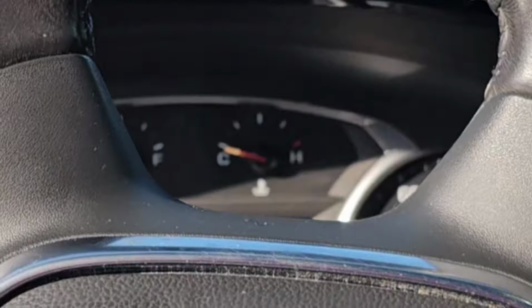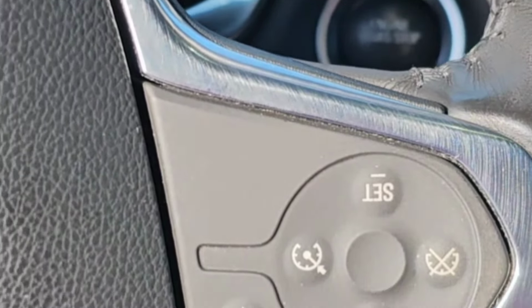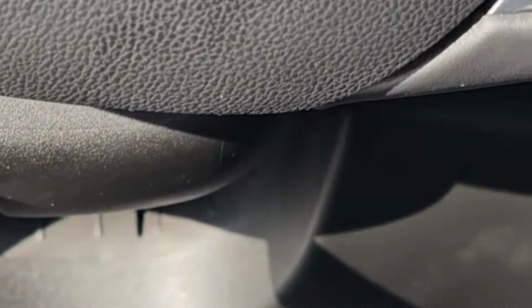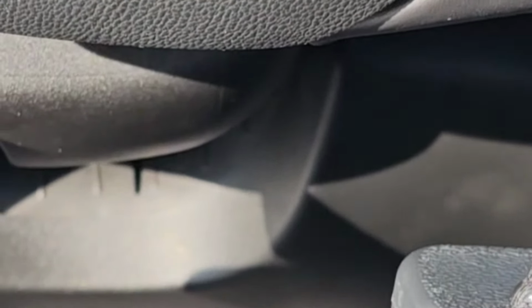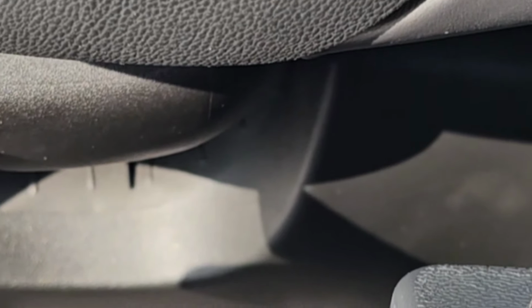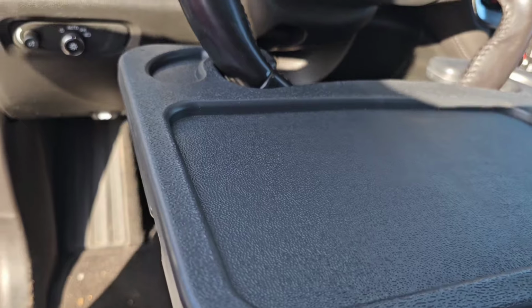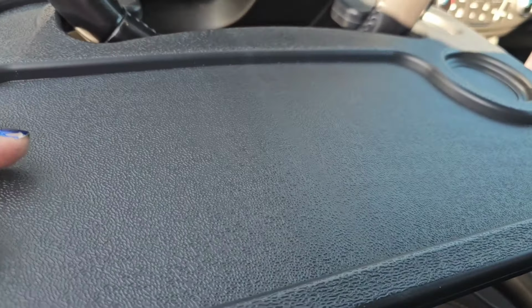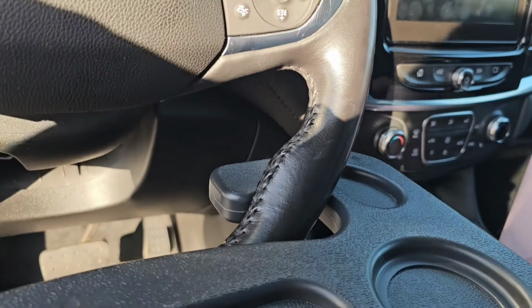So let's see if we could do this. Let's see if I could do it with one hand. Okay. So it goes on there, and it fits very good. How it looks when it fits, when you have to drink, and apparently it's very good. It fits, it's stable, and I have my drink here.